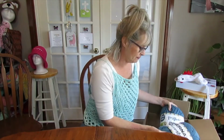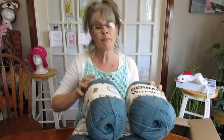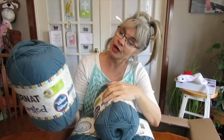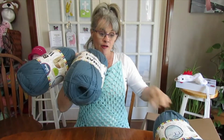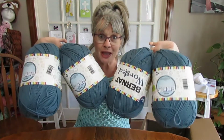So I'm gonna show you. Okay, so I ordered something, but they had to replace it with this color. I think I ordered a gray, but anyway, I got 4 balls of Bernat Worsted, great value, in the color velvet teal. So 1, 2, 3, 4. I got 4 of these because you got one free, right guys?